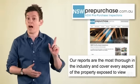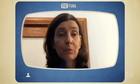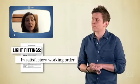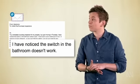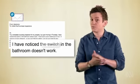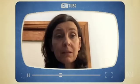That sounds good, but when I had moved in, I noticed that the light switch in the bathroom wasn't working. That's a bit annoying, especially when on page 18 it said light switch in bathroom in working order. So, Mariana emailed them about the switch. I've noticed the switch in the bathroom doesn't work. And ended by saying, I'm a bit disappointed. She said this because I was a bit disappointed.